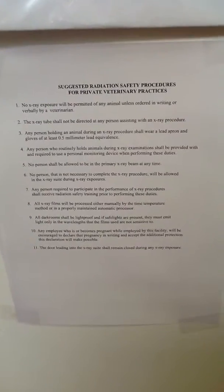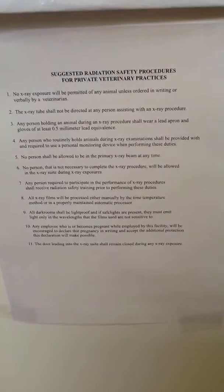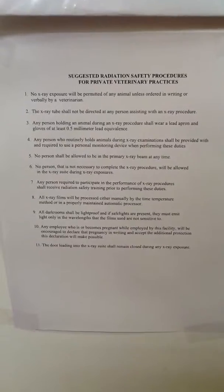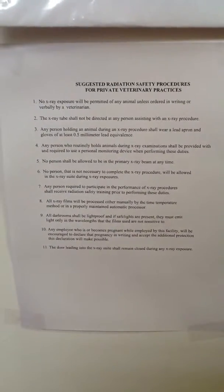No person shall be allowed to be in the primary X-ray beam at any time. No person that is not necessary to complete the X-ray procedure will be allowed in the X-ray suite during X-ray exposures. Any person required to participate in the performance of X-ray procedures shall receive radiation safety training prior to performing these duties.